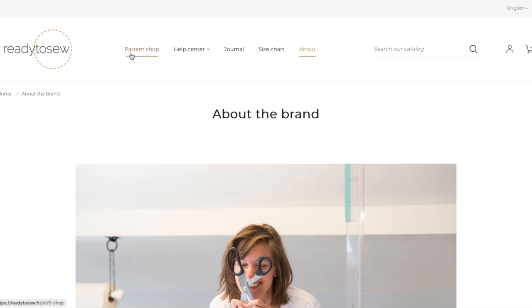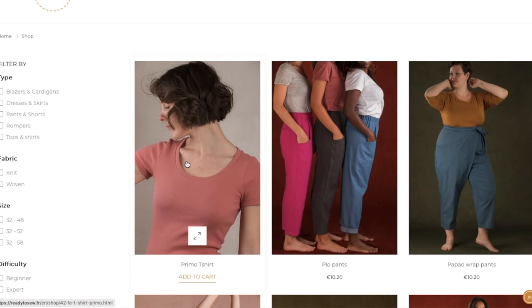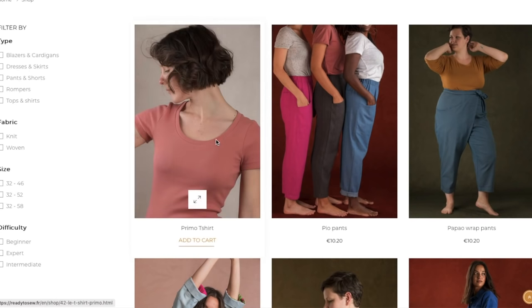From what I can tell in my brief amount of research that I did before I started filming, there are very few patterns that have extended size ranges. I don't know if that means there are more to come, or if she's going to go back to her backlog and redraft for the larger size range, or if she's only going to include the larger size range going forward. I'm not sure, but as we go through the ones that do have the larger size range, I will be sure to point that out. They even have over here where you can filter by the size ranges, so that might be helpful for you if you're just looking for one or the other. But we're going to get started with the Primo t-shirt.